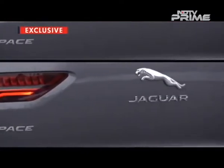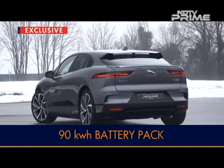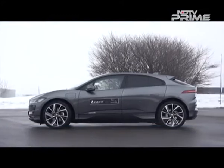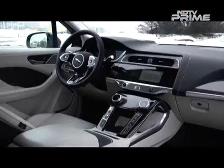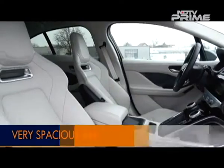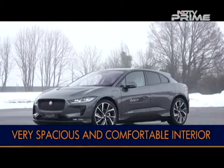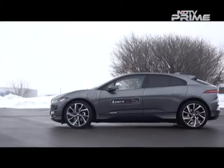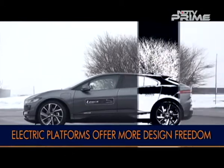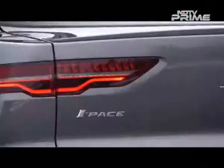The 432 lithium-ion battery cells that make a 90 kWh pack are housed in the car's floor, giving it a unique design advantage. The car's interior will surprise many with its ample space and very comfortable layout. Something you don't expect when you see the car from the outside. There is that immediate advantage of the electric powertrain, which gives you that generous wheelbase.